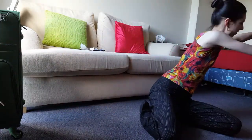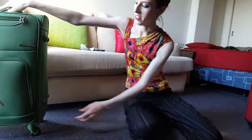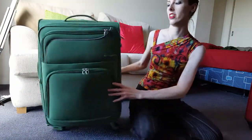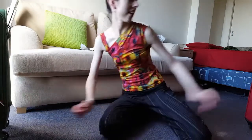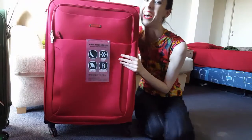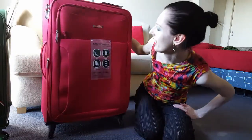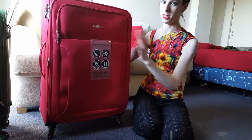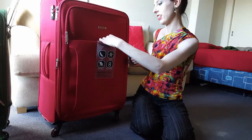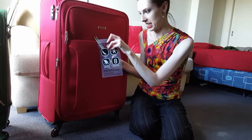And now the big one. It's funny, in the shop they don't look quite as huge as they do when you get home. This was my existing one, which actually in the scheme of things now seems quite small, because I now have this red monster here. Which is awesome. I am going indefinitely, so I need to be able to take as much in here as possible because it is much cheaper to fly with it than it is to post it in boxes afterwards. So let's get the tags off and go for a suitcase tour.